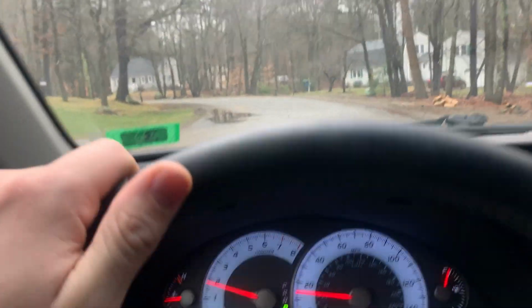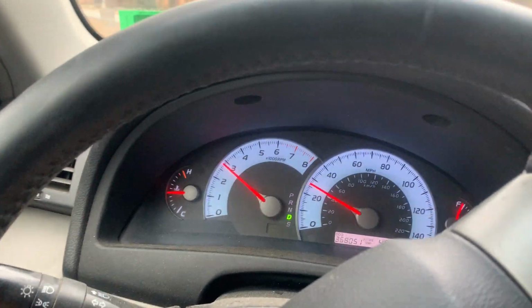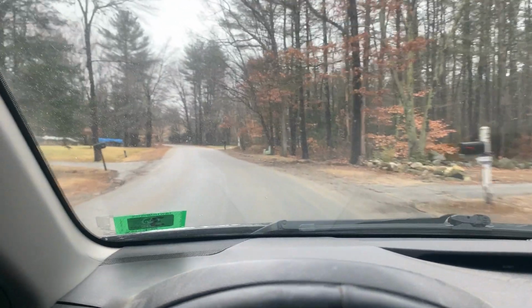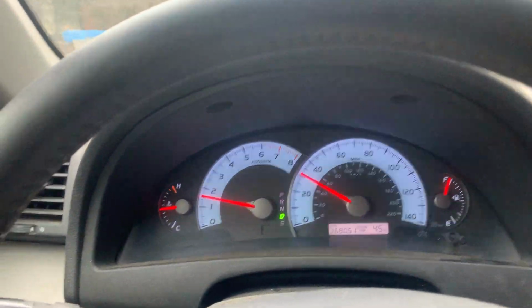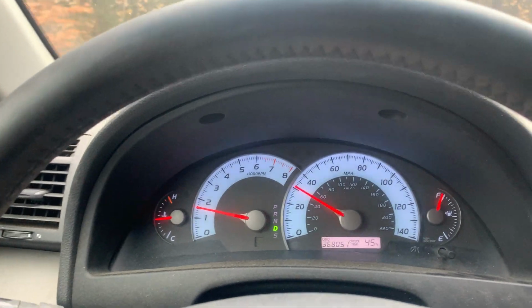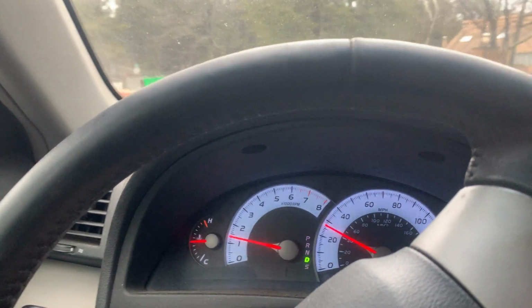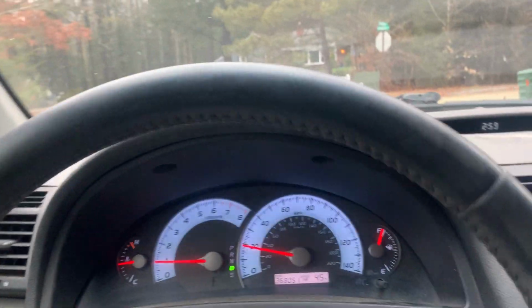But yeah, overall for 370,000, engine sounds real healthy. No problems with the transmission. No check engine lights ever on this thing. The suspension is obviously the most worn, noisy component.